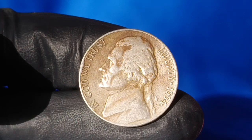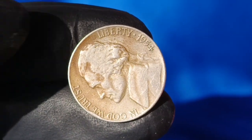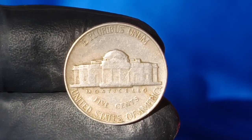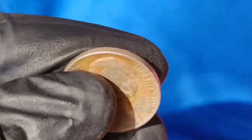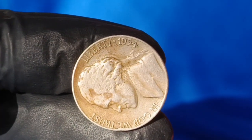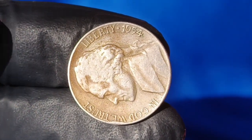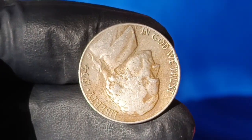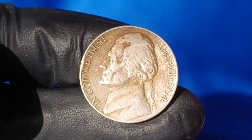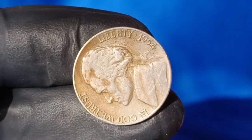Another error to watch for is the double die obverse, DDO, where the design elements, particularly around Jefferson's eye, profile, or inscriptions like Liberty or In God We Trust, appear doubled due to a misalignment during the die creation process. A 1954 DDO nickel, especially with noticeable doubling, can fetch $50 to $500 in circulated condition, but in uncirculated grades with full steps, values could climb into the tens of thousands, as collectors prize these visually striking errors.